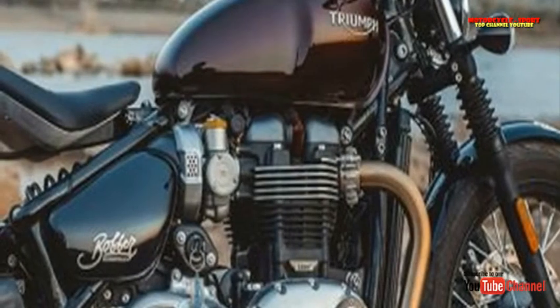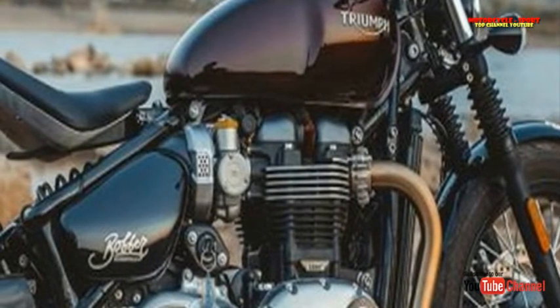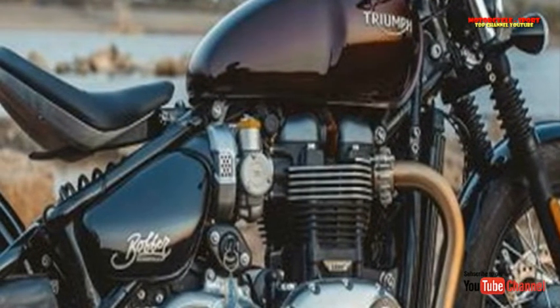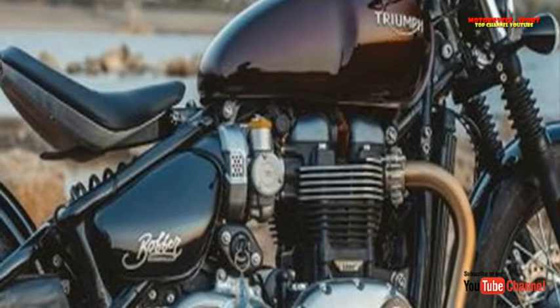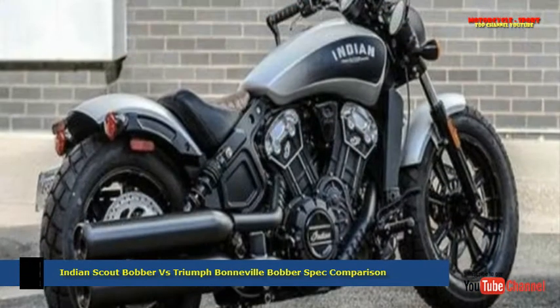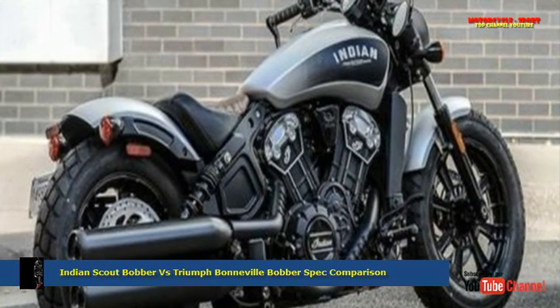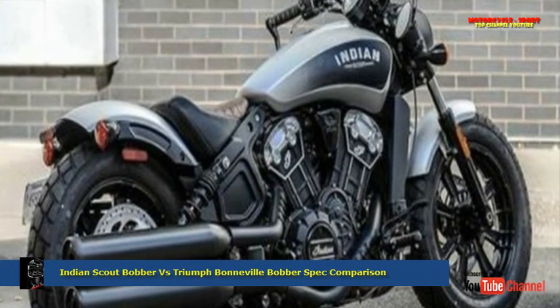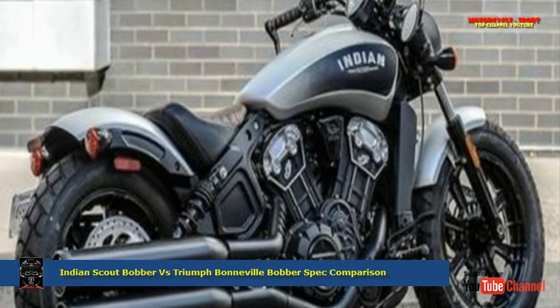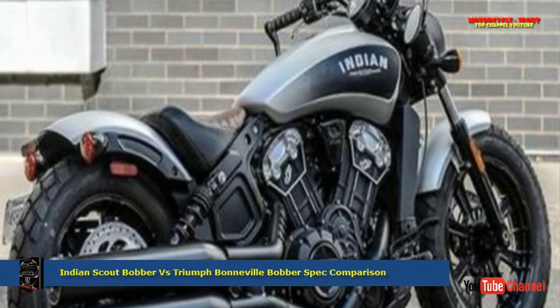So, as you can see, while it might look old school from the outside, the British bike packs in a lot of modern features. If we list the features side by side here, it is quite clear that the Bonneville Bobber comes out on top. Suspension duties on the newly launched Indian Scout Bobber are handled by telescopic forks with 120mm travel at the front and a dual shock unit with 50mm of travel at the rear.